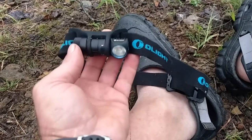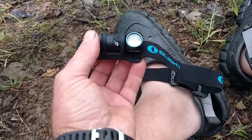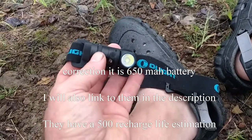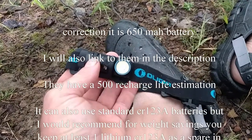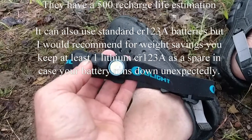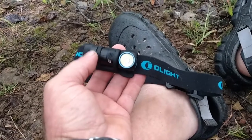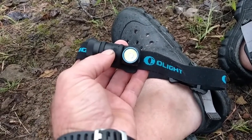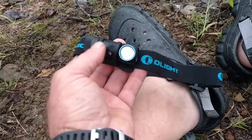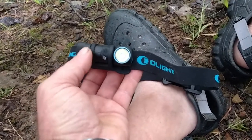I've only had to recharge this twice, and if I remember correctly, it's around a 590 milliamp hour rechargeable battery. One night, it was like day 6 or something, and it was also after the long night hike, so I was doing another night hike that was maybe an hour or two long, and the rechargeable battery finally died. But I simply popped in the lithium battery until I got to camp, and then I charged the rechargeable battery and swapped them back out again. So this thing has been absolutely amazing.